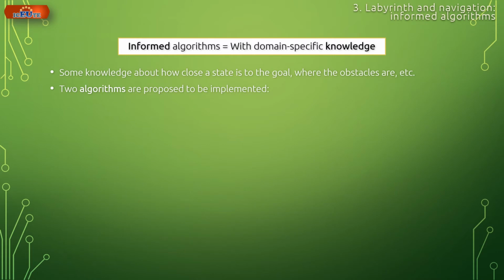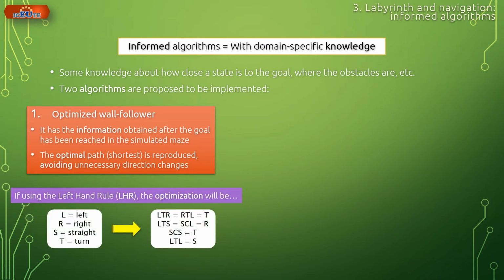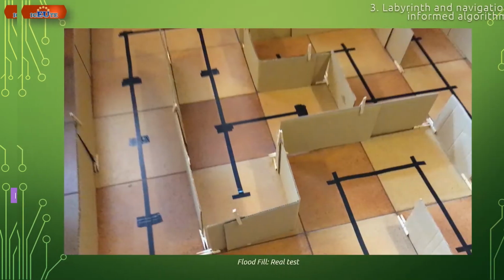With informed algorithms, the robot uses domain-specific knowledge. Therefore, these maze-solver algorithms are faster than those without additional information, as they have to explore a smaller search space. Again, two informed maze algorithms are proposed to the students. Optimized wall follower. Using the left-hand rule strategy, the optimization rules for the robot will be, in this particular case, the ones that can be observed in the white text boxes.